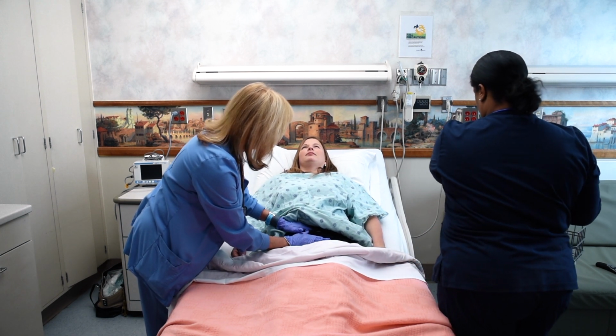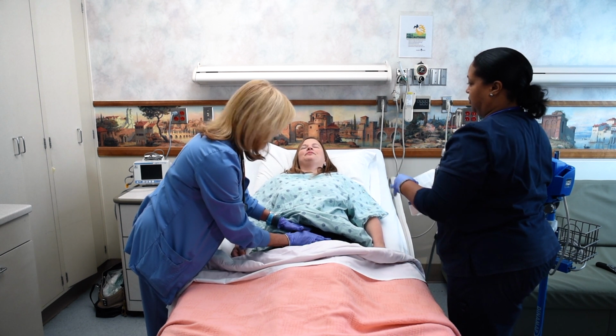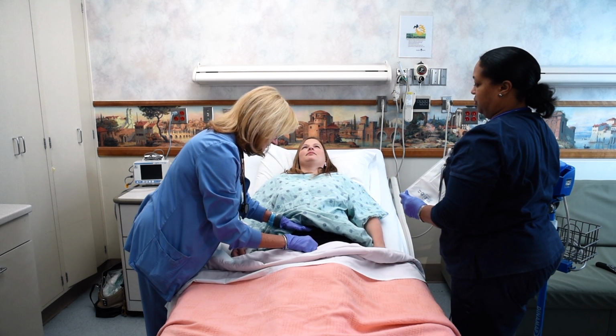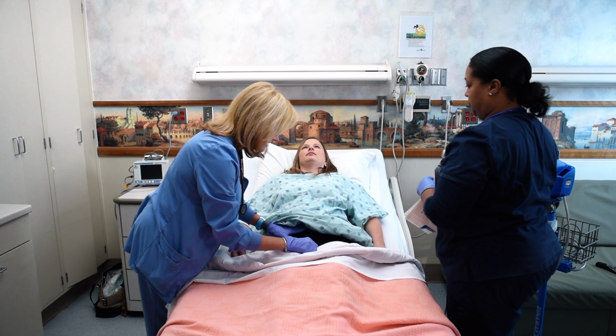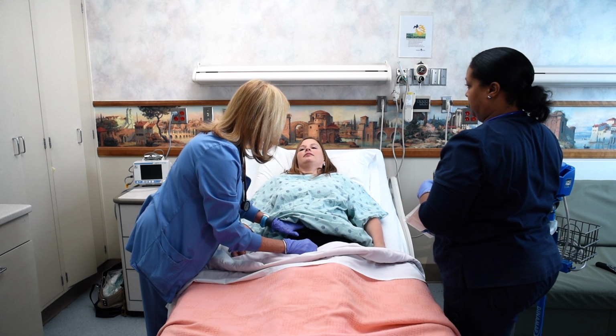To ensure that you aren't bleeding too much, the pad will be checked as well as the firmness of your uterus. To do this, a nurse will gently push down on your abdomen. If you had anesthesia, you will be watched closely until you can feel and move your lower extremities.